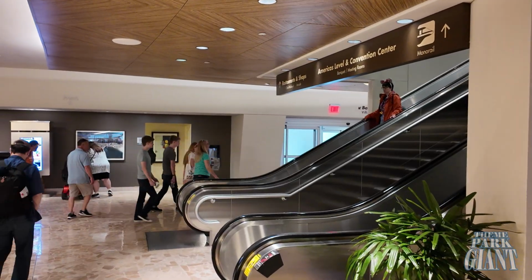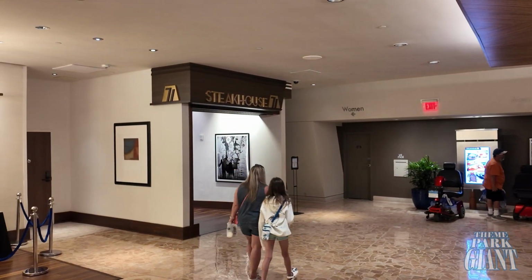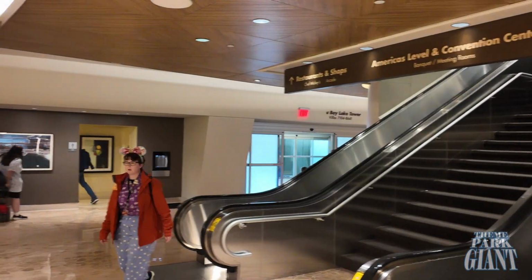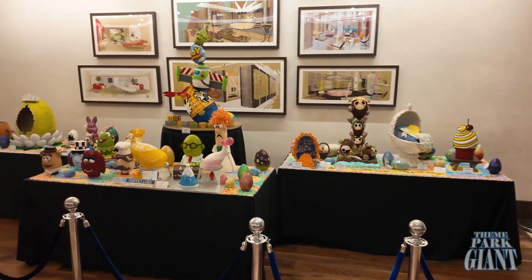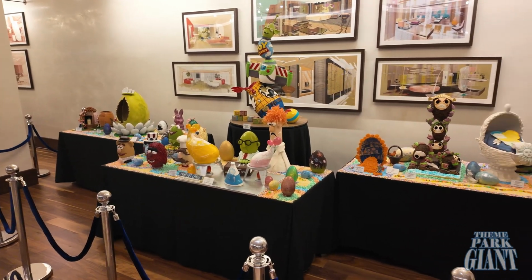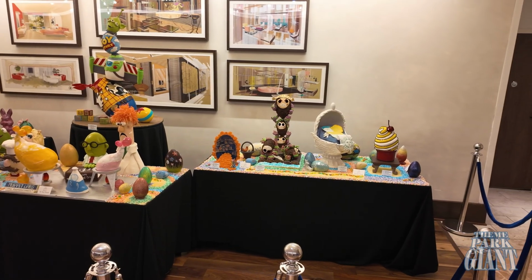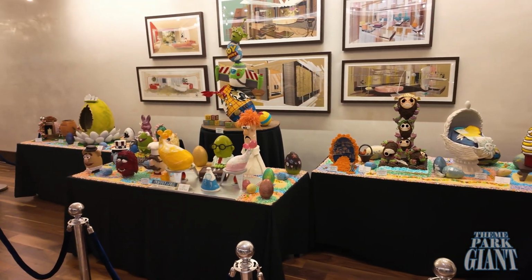If you're familiar with the Contemporary Resort here on the main level in the lobby, you've got Steakhouse 71 in the corner, you've got the escalators to go upstairs. And just over here, they've got the area with all of the Easter eggs. We'll check them out at a little closer level here in a second.